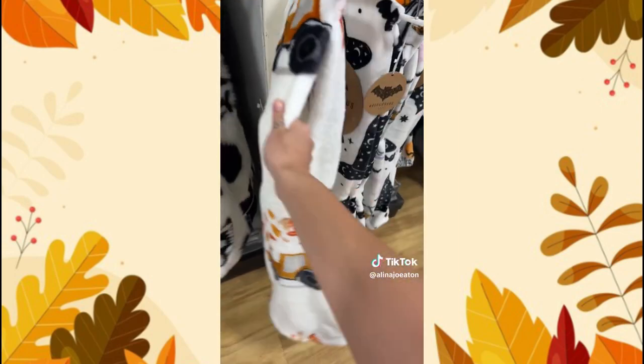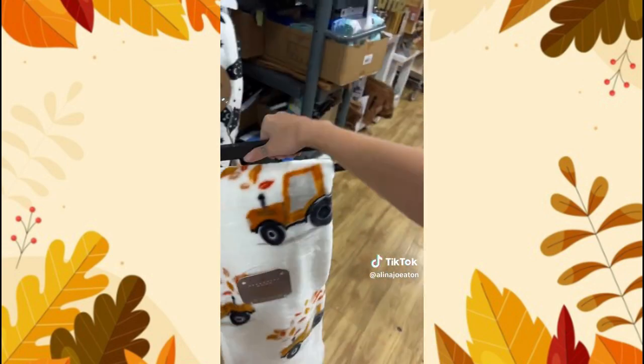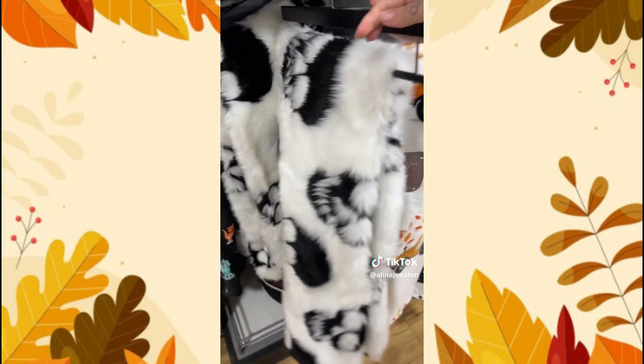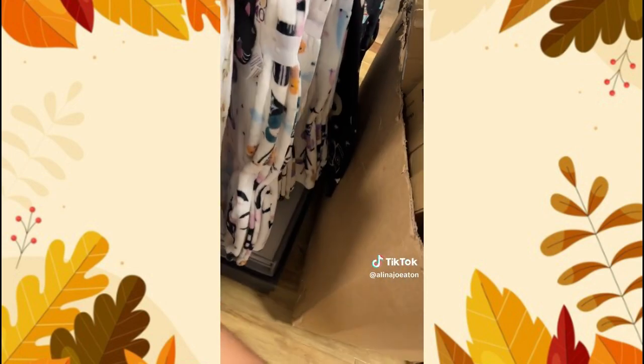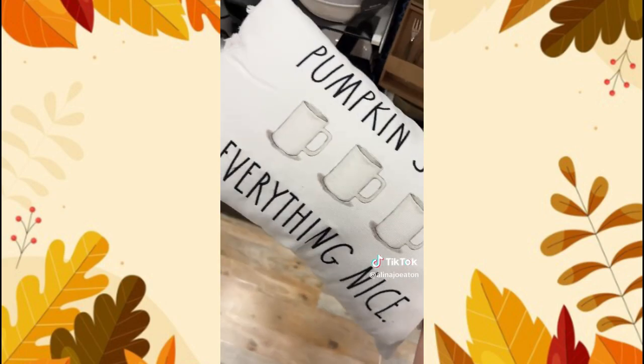I found this really cute one. I actually like it, but it's still not what I want, so I'm gonna keep looking. This one also very cute. So far, I found this cute little pillow. I think I'll get it.